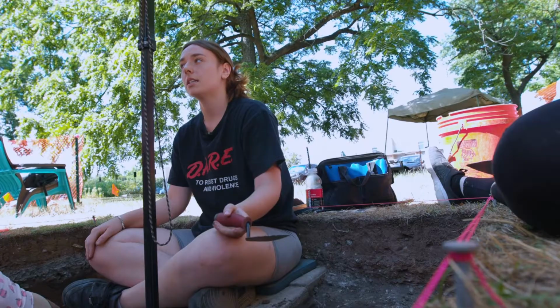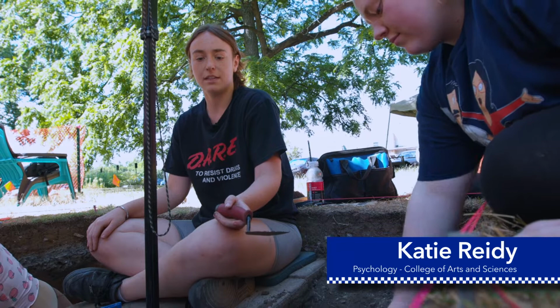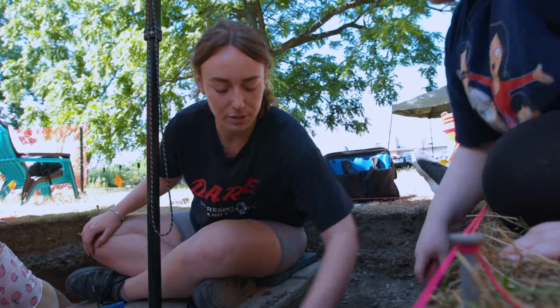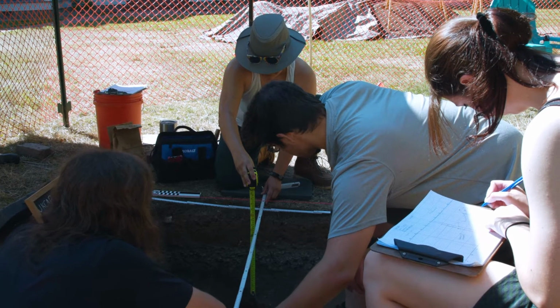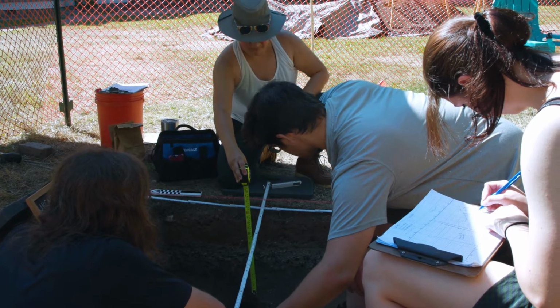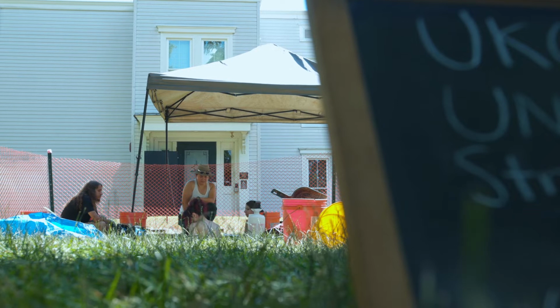I thought, honestly, I was just gonna show up and just dig all day, and it'd be a lot of dirt, repeat. But we've learned a lot about all the background information of, okay, how do you map out the location of a spot and the different mapping systems with that.